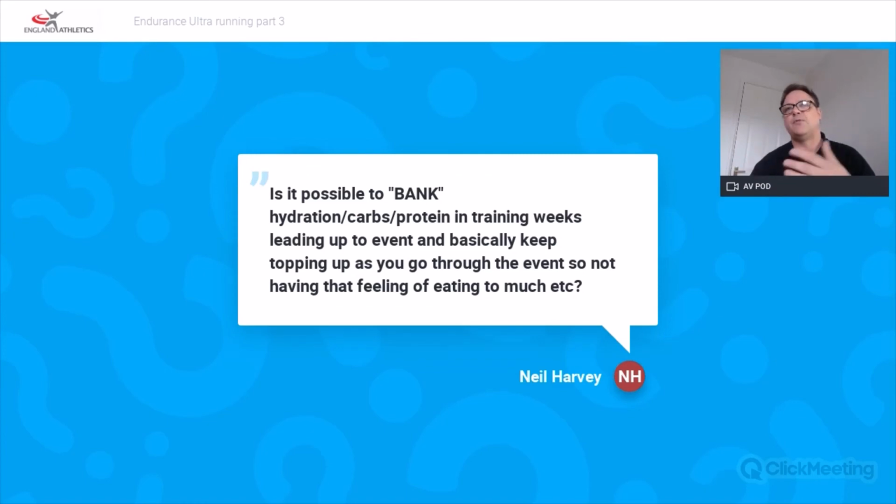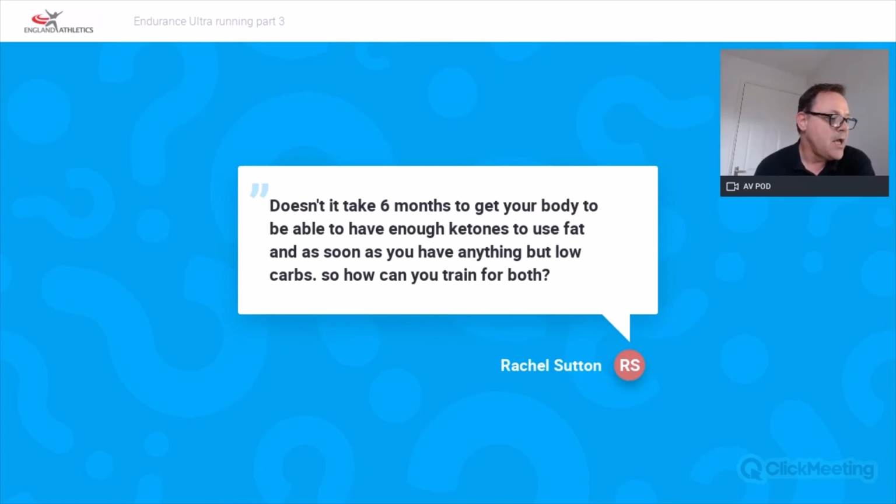But you can't do it for weeks and weeks and weeks, because there's only so much you can store in terms of carbohydrates. So you will need to top up on race day. And typically, I think of it as, imagine this glass here. I start up here, and towards the end of the race, as long as I'm not completely empty, if I'm here, I'm okay with that. So that's what we're really trying to achieve. So let's go for the next one.